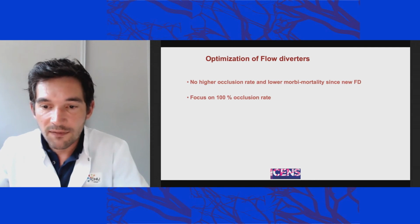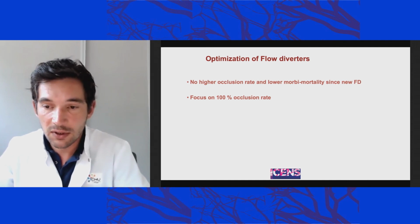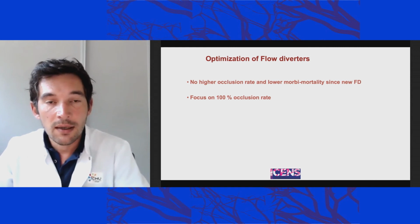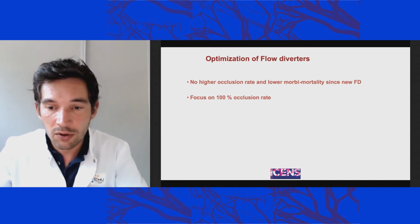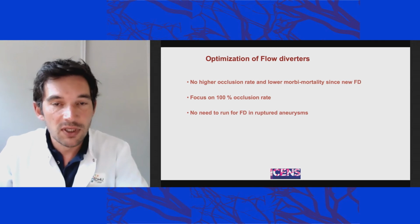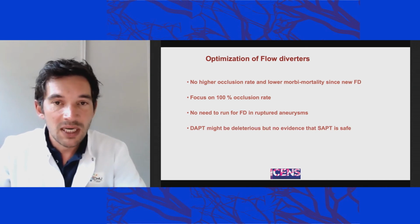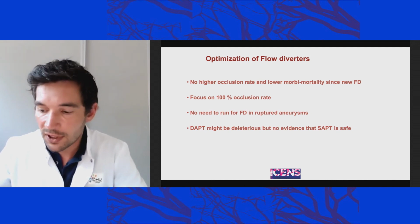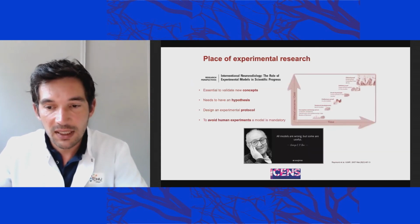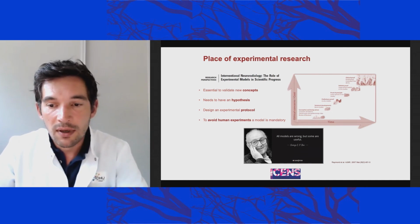So we should rather focus on 100% total occlusion, and there is still room for improvement of our flow diverters, because what we observe, despite smaller aneurysms being treated with flow diverters, probably easier aneurysms treated with flow diverters today, is that we did not observe a higher occlusion rate. There is probably no need to run for flow diverters in ruptured aneurysms because we have other options, and dual antiplatelet treatment might be deleterious, but there is absolutely no evidence that single antiplatelet treatment is safe while using flow diverters. So we should probably rather focus on fast healing, and this is why we need to do experimental research every time and to validate those concepts.